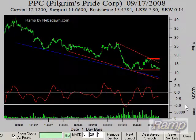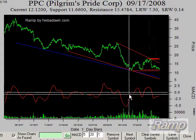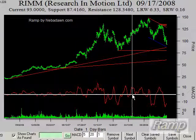Procter & Gamble, again grossly oversold, right up near resistance. Enough said about that one. Pilgrim's Pride. Pilgrim's Pride is trying to put in a base here at about, well, 1166 it says. It may hold. It's got a little divergence setup right in here, not a real strong one, but it's on support. If you want to take a shot at it right here, you'd certainly be buying it on sale.